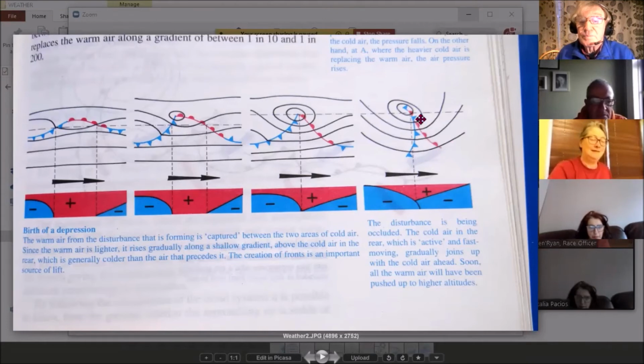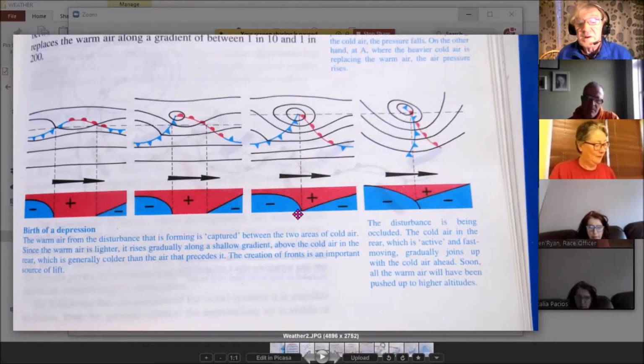This is a typical situation where the two fronts meet and have a common genesis, if you like, in the center of a low pressure zone, but it doesn't always occur that way. Fronts can exist on their own. And you see here, incidentally, how the systems interact with each other. We'll show you that in a little bit more detail here.